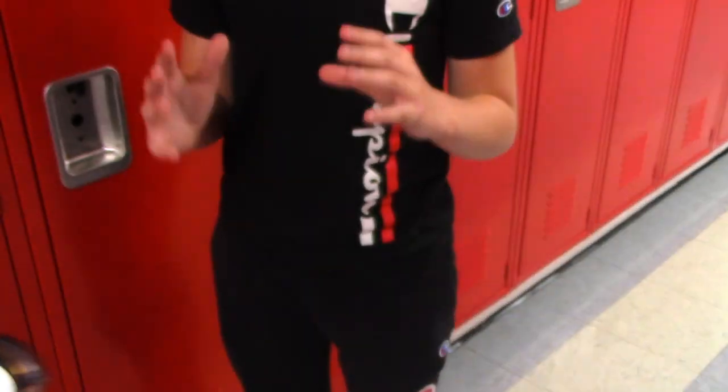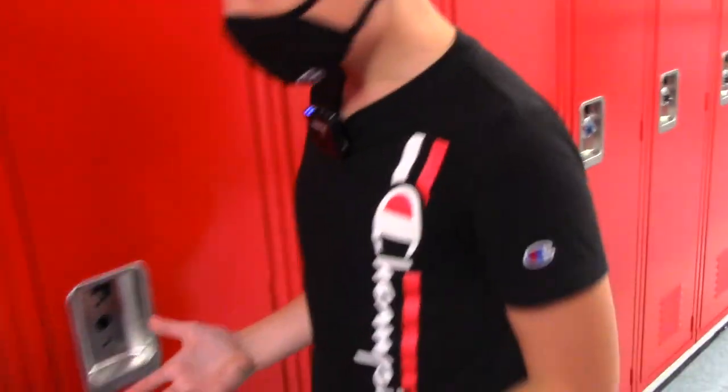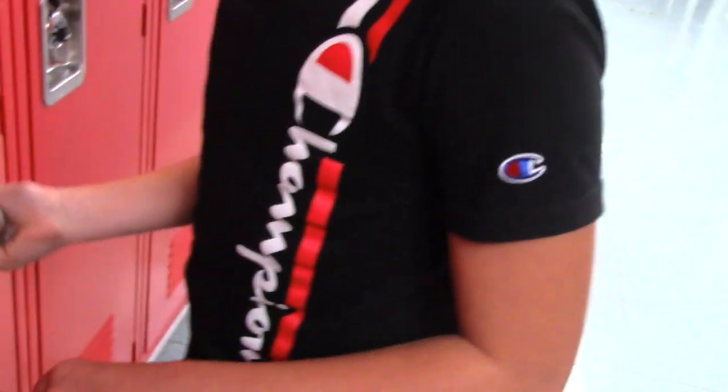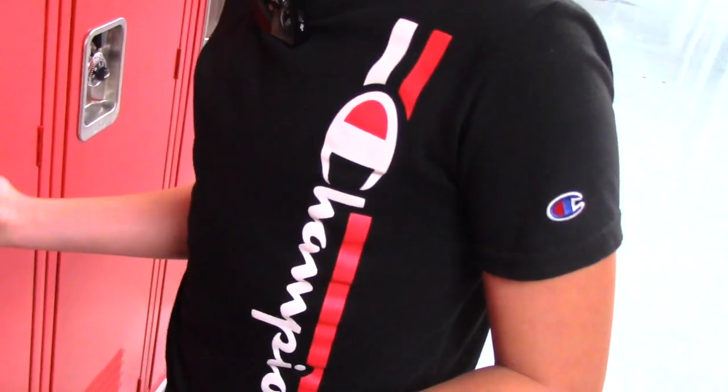Okay guys, so I just made it to my locker, and lockers take around 5 to 10 seconds, but if you can't get it, it can cost the whole period. So let's just take a while opening my locker and then opening it. Lock on there. And then let's say you have to get maybe a folder. So then you have to take your lock and put it back on your locker, and that will cost a lot of time.